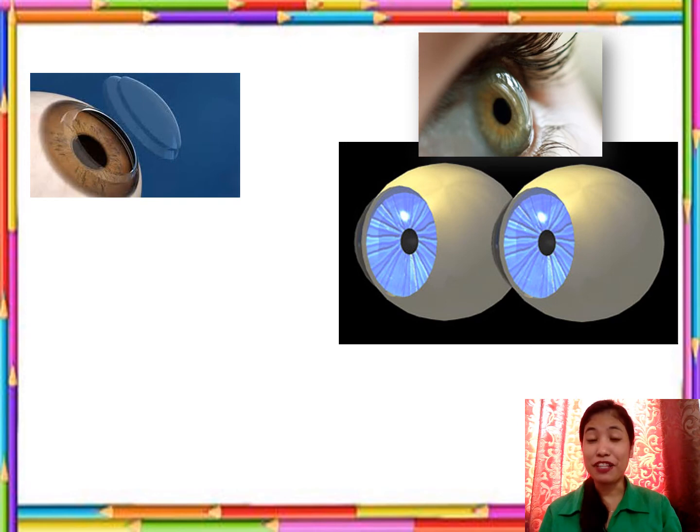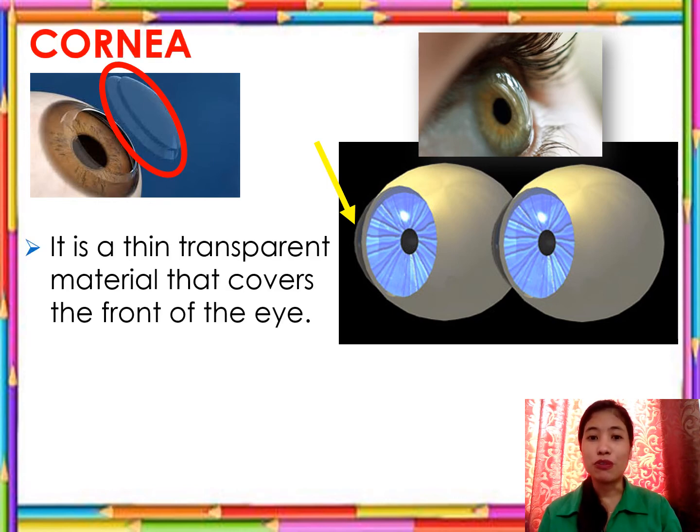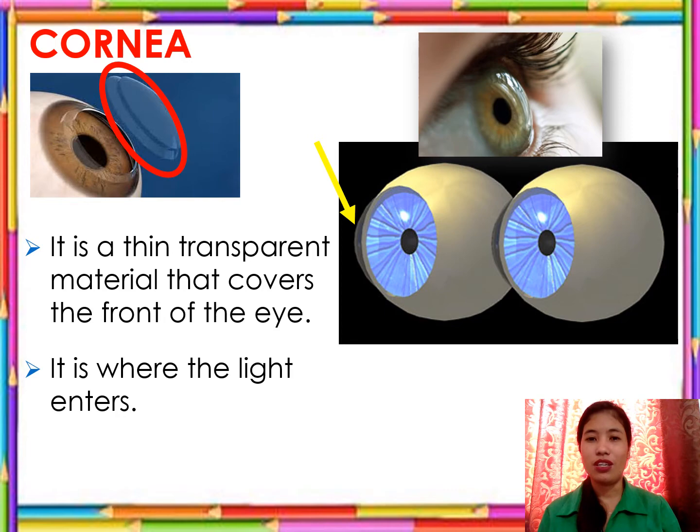Our eyes need light for us to see. The light that we see enters the cornea, which is a transparent material that covers the front of the eyes. It is where the light enters. It is like a glass window through which light can pass.